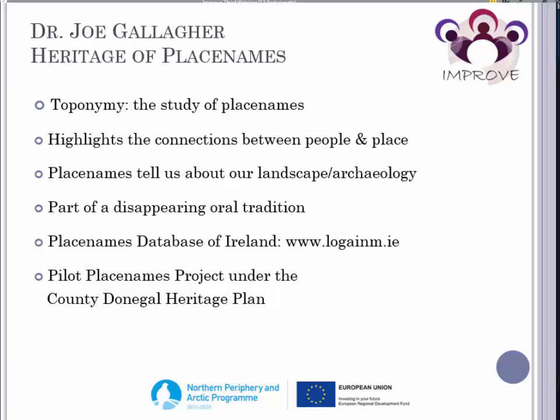Place names can allude to changes in society as well. Thinking, for example, in my own locality growing up, one of the local roads was called the Pole Road. And this was so called because it was the first road in our area that had electric poles erected when rural electrification was introduced in the mid-20th century. So again, indicating a very important change in society at that time.